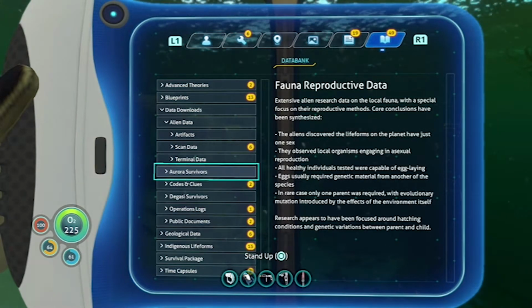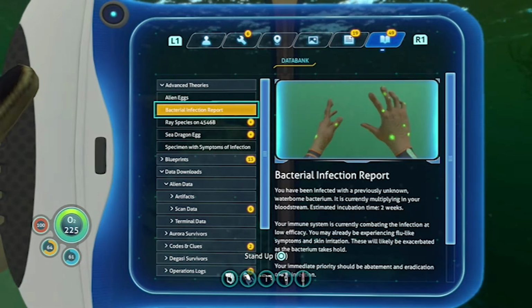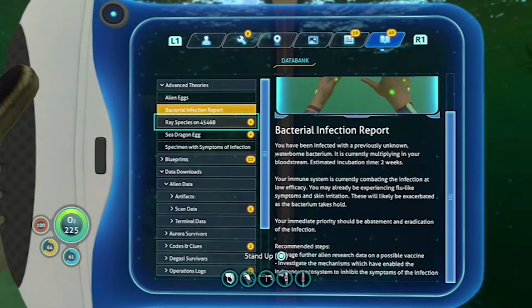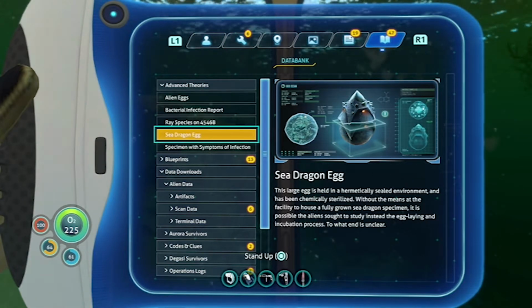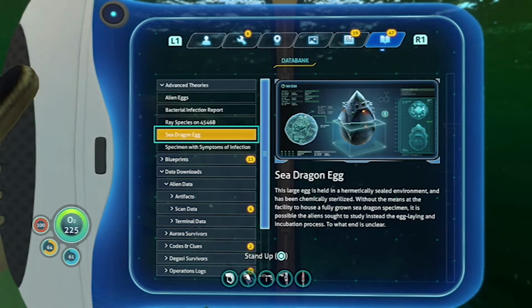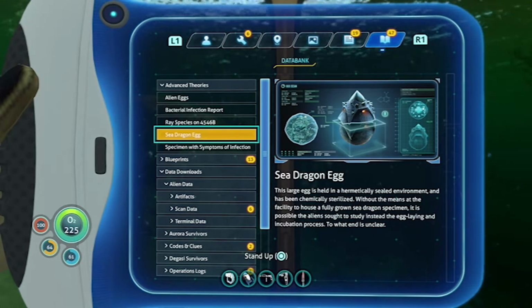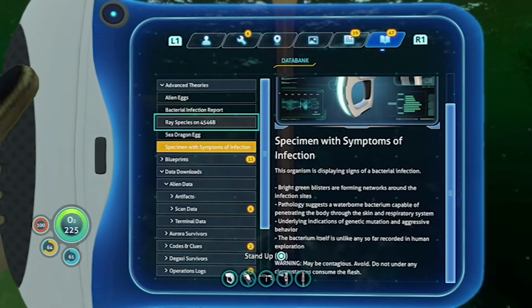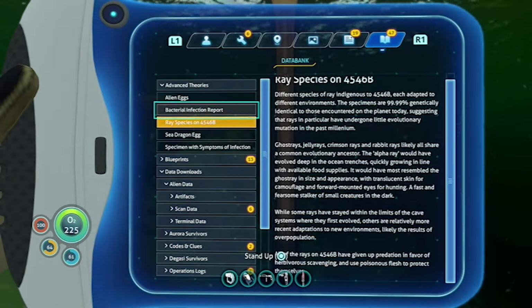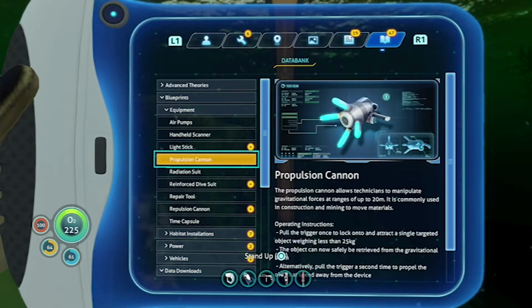Didn't really read the things that I probably should have. It's under advanced theories. Alien eggs, bacterial. I mean, I read this. Sea dragon egg: this large egg is held in a hermetically sealed environment and has been chemically sterilized. Without the means at the facility to house a fully grown sea dragon specimen, it is possible the alien sought to study instead the egg laying and incubation process to an end. And specimen was... There was something that was hidden behind a thing that I just kind of brushed off.